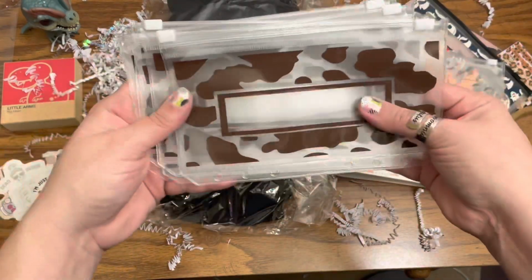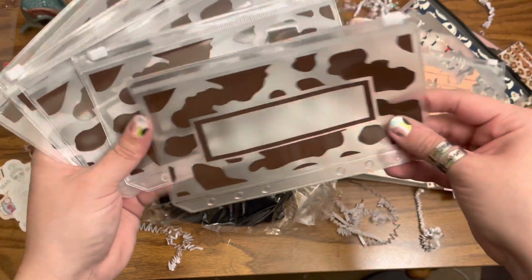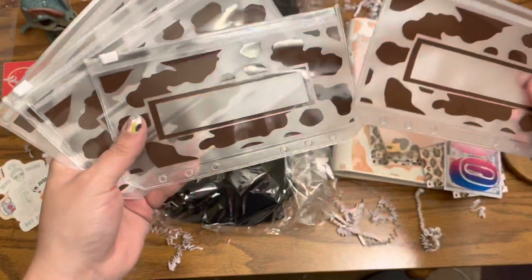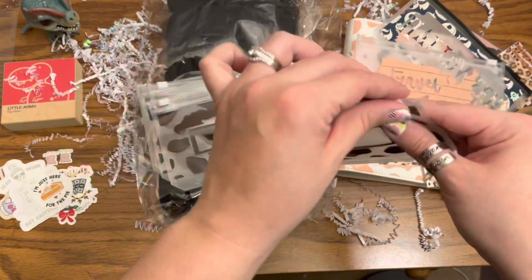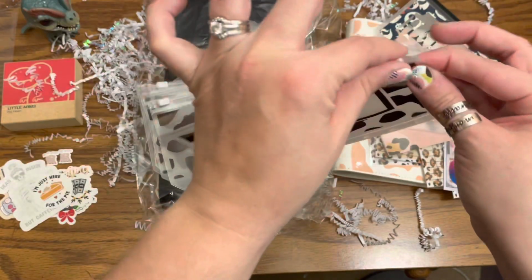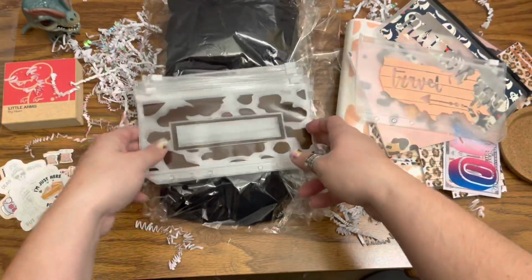And these match the binder, but instead of pink, they're brown. I love it. Oh, I can label them whatever I want, you guys. Oh, these are awesome. So cool. So cool. Good snap. None of mine have a snap like that. I just love that sound.